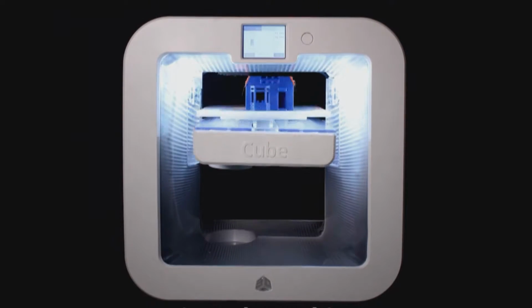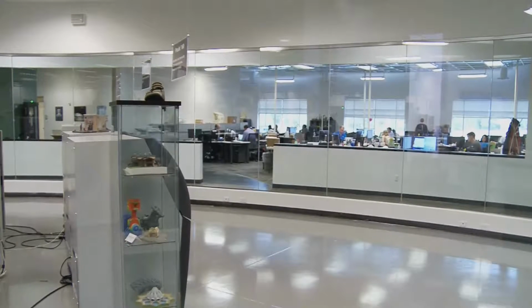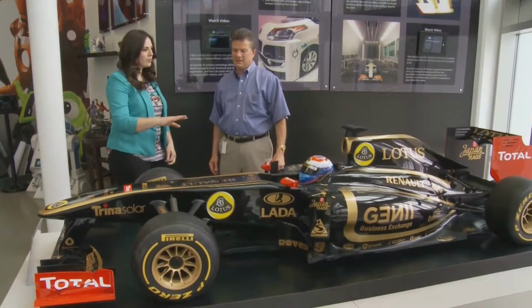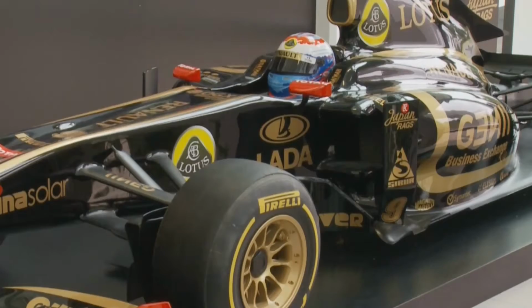3D Systems commercialized the first 3D printer, invented by Chuck Hall in 1983. Hall went on to co-found 3D Systems just a few years later. Now the company employs more than 2,000 people across the globe, and a few hundred here in Rock Hill, South Carolina. Where does 3D printing come into play in a big project like this? Well, motorsports is a big user of 3D printing.